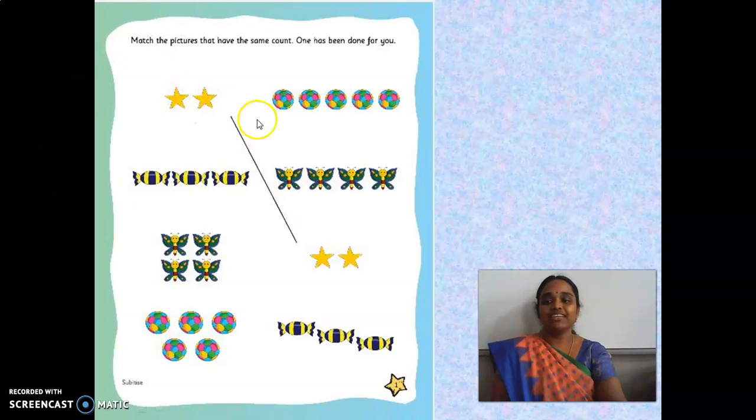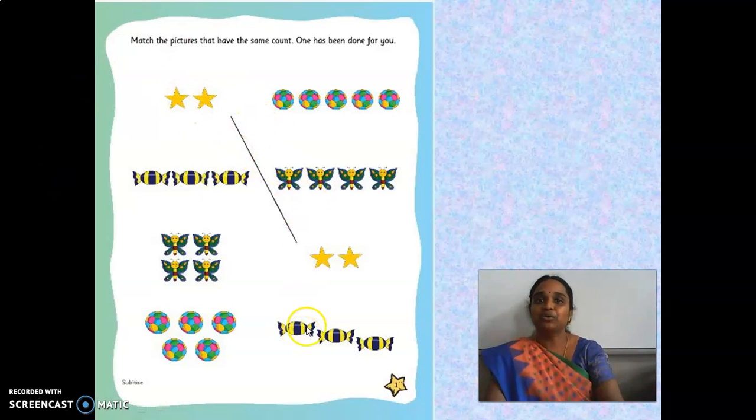Here we have the little thinker. So kutties, I hope you all have your books. In that little thinker book, you can match these objects, the same count. So here we have done an example for you. 1, 2, 2 stars. So this side, 1 and 2. So we have mapped it, correct? So you have to match with the correct count of the objects. Okay, kutties, one has been done for you, and the rest 3 you can do it by yourself.